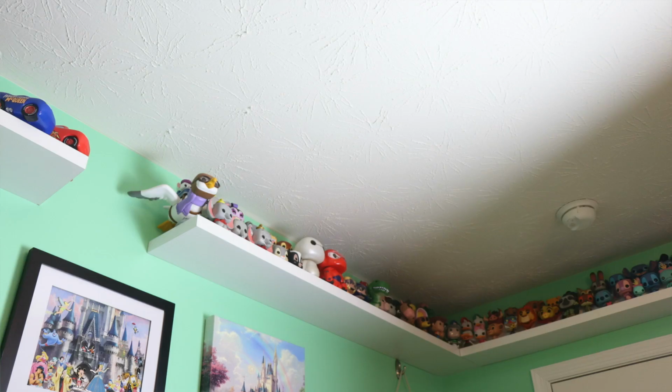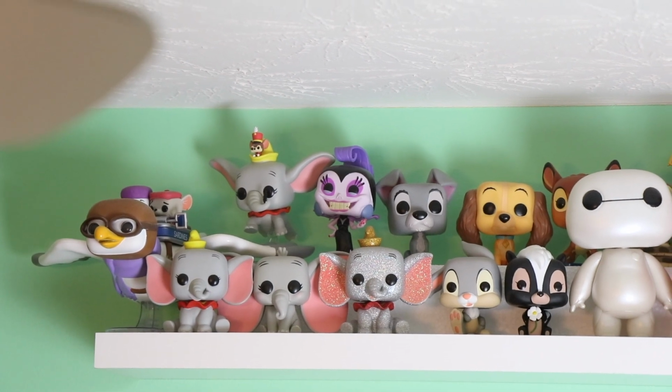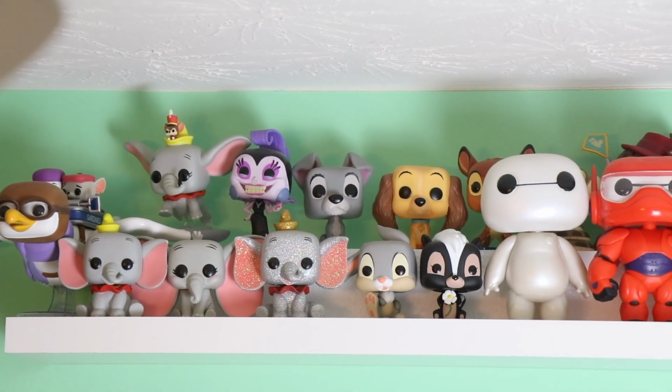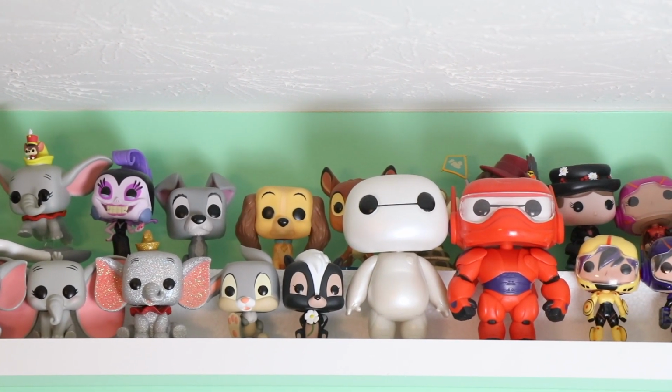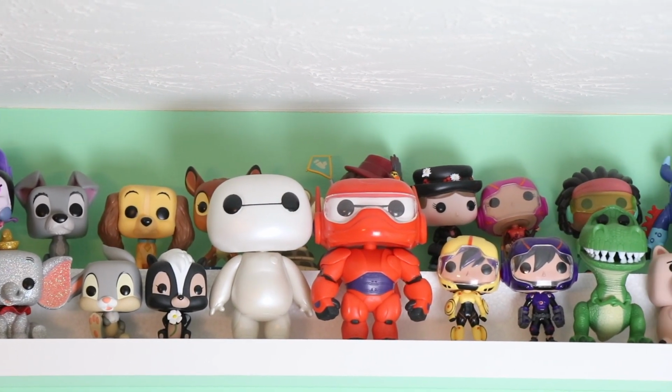Next up, the shelf above my door is mainly miscellaneous characters, along with a little bit of overflow of Toy Story characters. Starting here in the corner, we have one of the Disney Pop rides, which is the Rescuers. And then we have some Dumbo characters, and one Funko Pop from Emperor's New Groove. Next to that, we have Lady and the Tramp and Bambi, and the Big Hero 6 characters, and Mary Poppins.